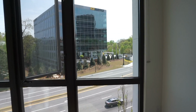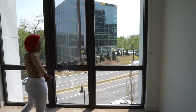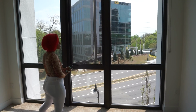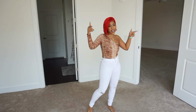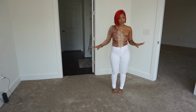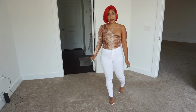So this is my room and this is literally what made me say, okay, I'm getting this apartment, because of these big windows. You guys know I'm obsessed with lighting and I felt like it was perfect for filming, taking pictures, and I just fell in love with it. It's so big. So yeah, my windows are behind you. This is my room. It's not as big as I would have liked it to be, but literally the windows kind of make up for that. So I'm not totally mad that my room is not really big.